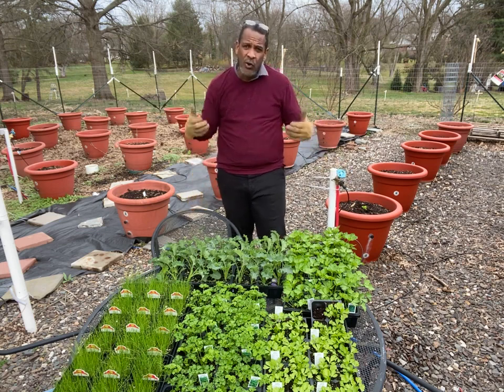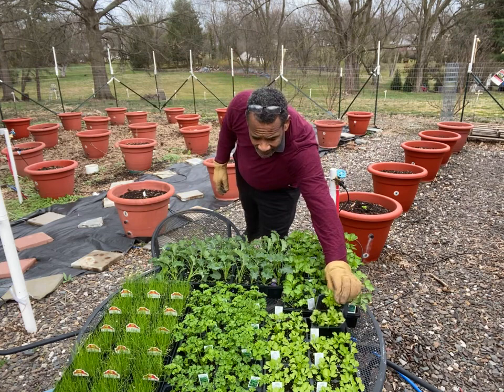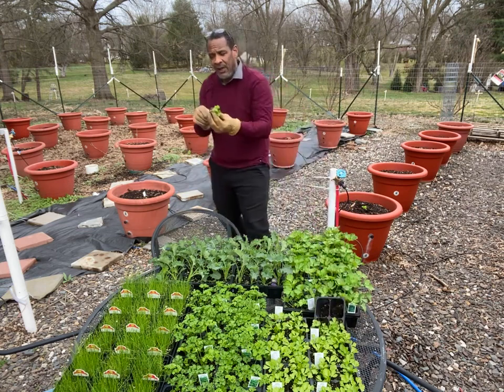Because Torpedopot grows my food for me, all I do is take my plants out as such and put them directly into the planter.